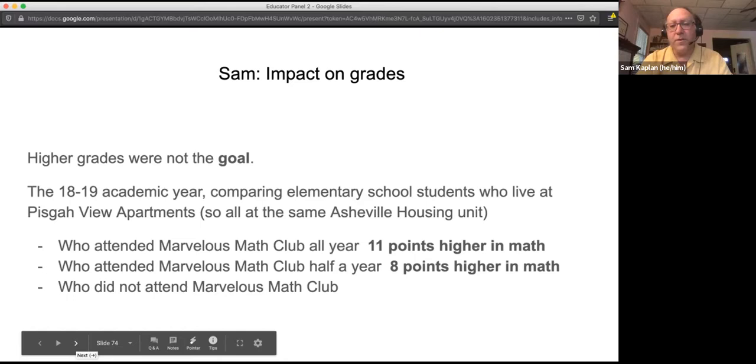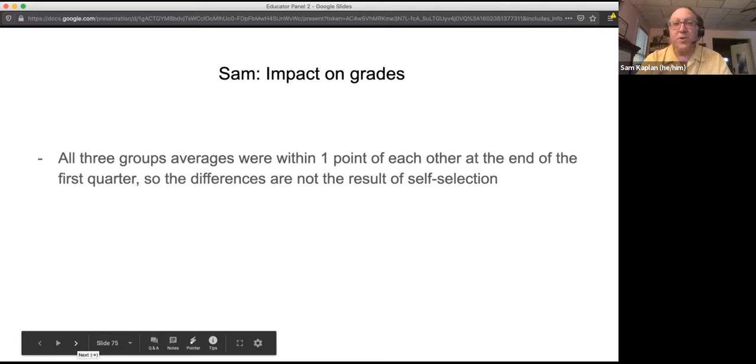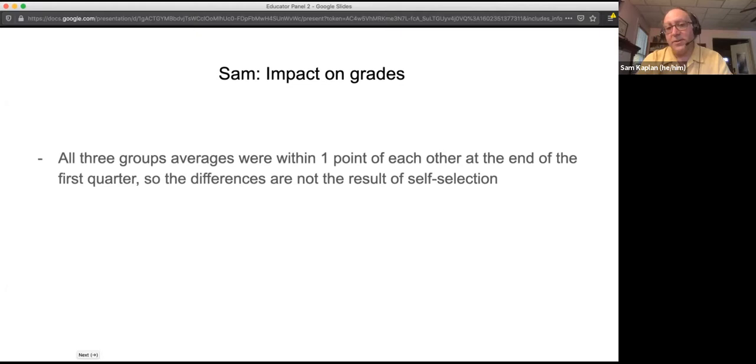at the very beginning of the school year, those three groups were all within a point of each other at the end of the first quarter grades, which means it was not self-selecting that the brightest students were going to Marvelous Math Club. So that really is an easy way to demonstrate potentially the strong impact of having an environment like that.